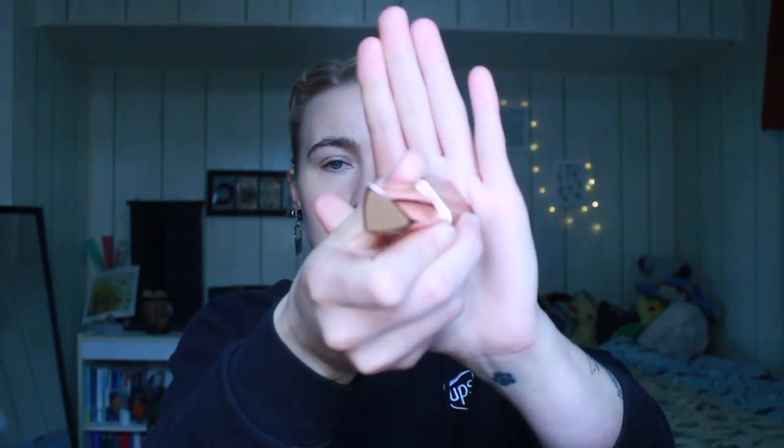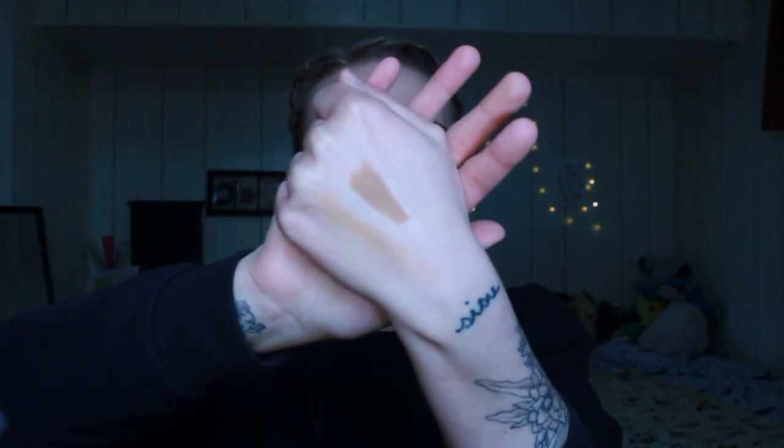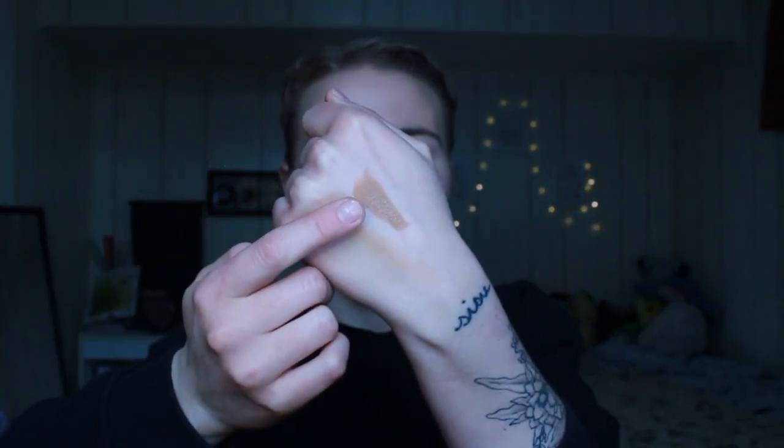So there's the cream bronzer and then the powder bronzer. I'm going to swatch both of these on the back of my hand. They should be the same color in theory, but I want to see if one is maybe cooler than the other and I would feel better about using it as a contour. I have not worn bronzer regularly in a really long time. There's the powder version and then there's the cream version. So the cream is obviously much more concentrated in color.